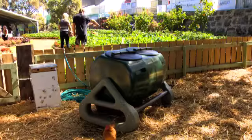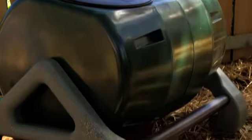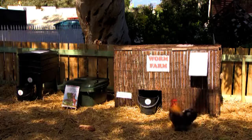This awesome compost bin takes your green waste and converts it into wonderful compost for your veggies. And the good old worm farm takes on a whole new meaning when you convert an old fridge like this into the best worm farm on the planet.